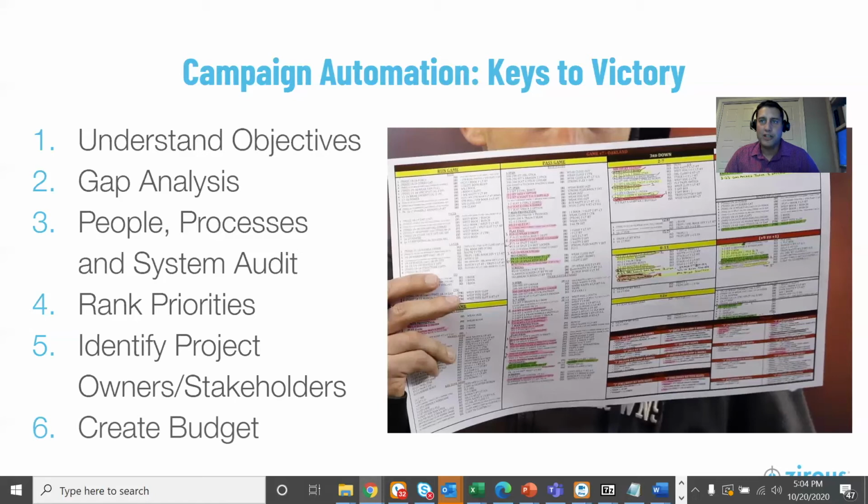Lastly, create a budget not just for the automation software expenditures, but also for the people resources involved. Be sure to assess the opportunity cost of this project versus other projects that would be eliminated or delayed by investing in this particular tool or initiative.